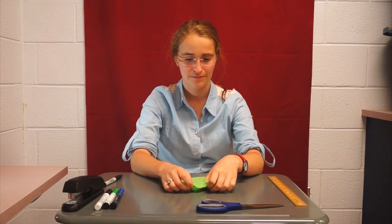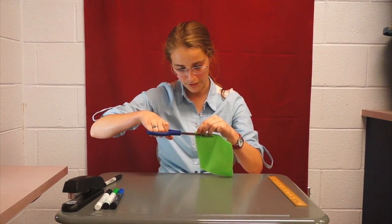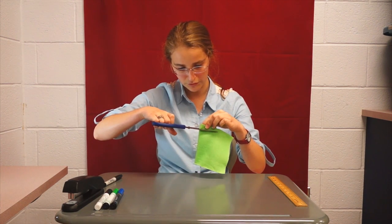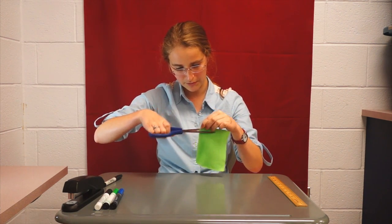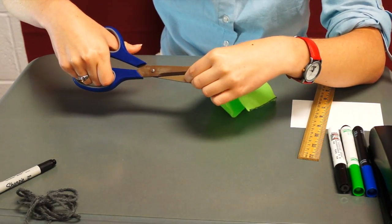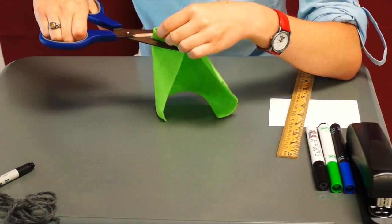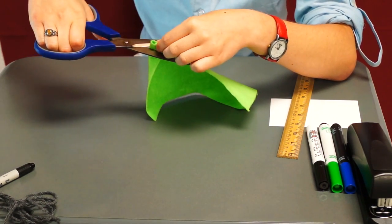The next step is a bit tricky, so you might want to have a parent help you with it. Take your felt and cut 6 slits along the top with your scissors. Unus, duo, tres, quattuor, quinque, sex.